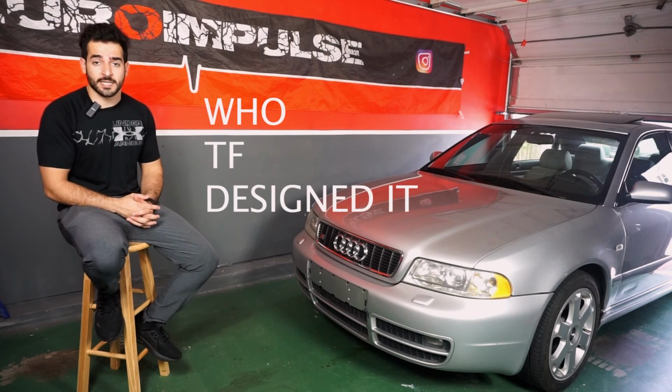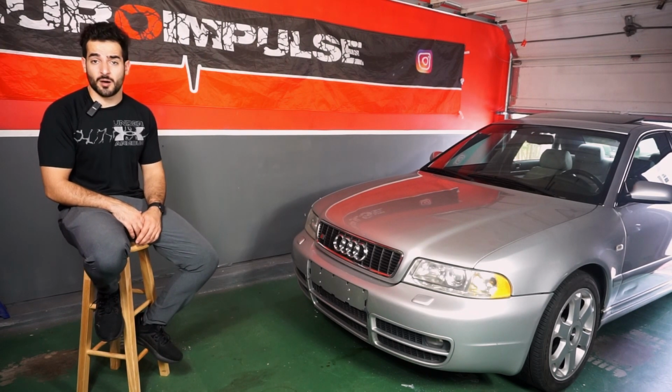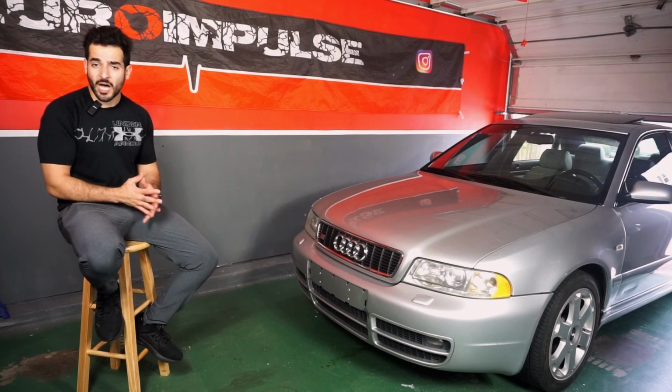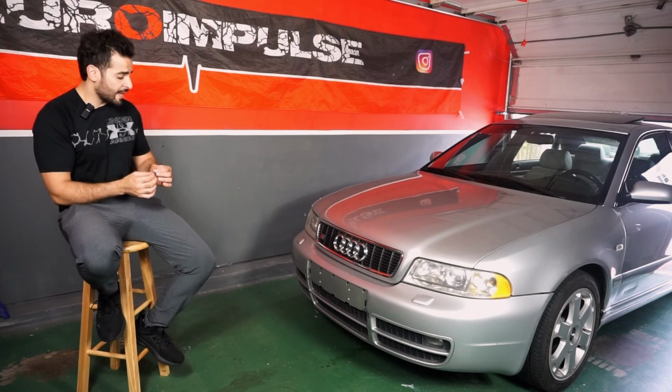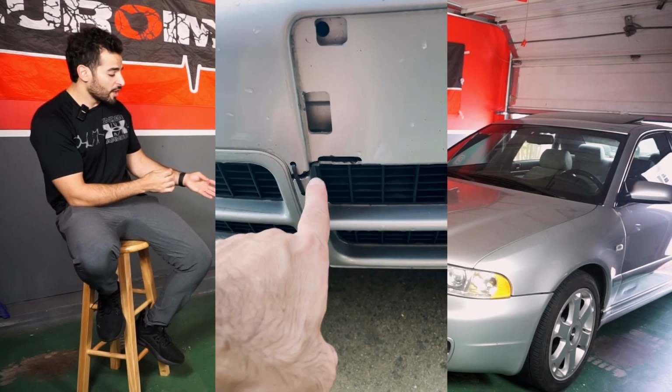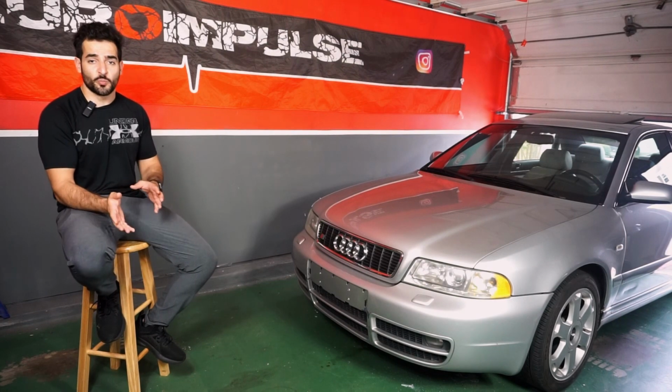Who the fuck designed it? I just want to talk. He should be locked the fuck up, all right? You had one job. You literally had one job. He designed the thinnest part of the bumper, okay, in between two holes, the grill and the license plate filler hole. And it usually cracks 102% of the time.